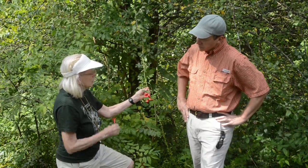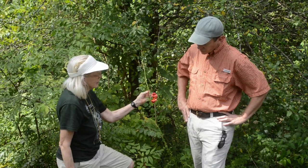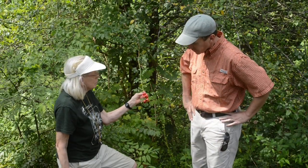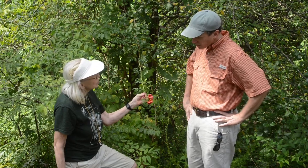This is usually a huge patch, not just a solitary one like this. This is cow itch. Cow itch? Cow itch. It makes a cow itch? Well, I know, but it can make people itch too. Most people do not have a reaction, but some people can.